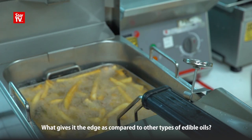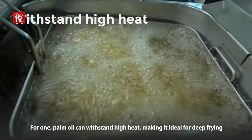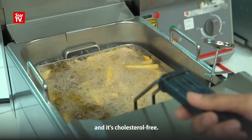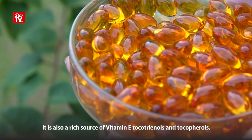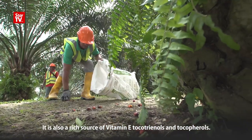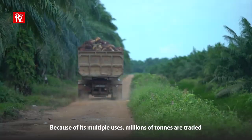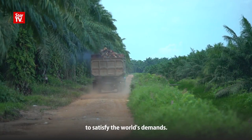What gives it the edge as compared to other types of edible oils? For one, palm oil can withstand high heat, making it ideal for deep frying, and it's cholesterol-free. It is also a rich source of vitamin E, tocotrienols and tocopherols. Because of its multiple uses, millions of tons are traded to satisfy the world's demands.